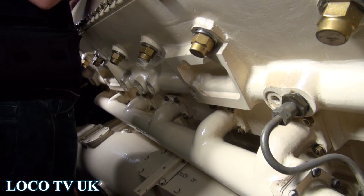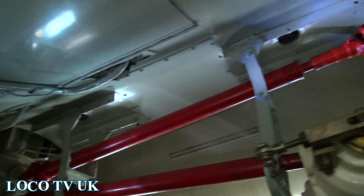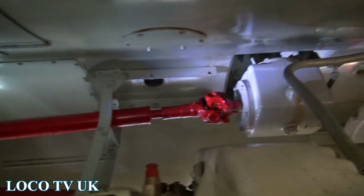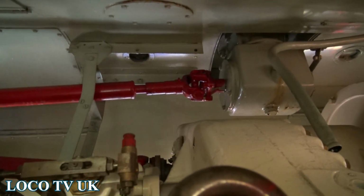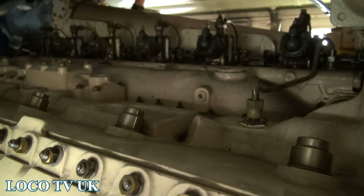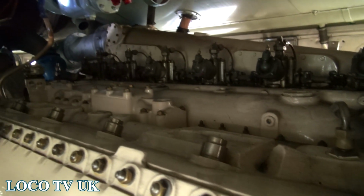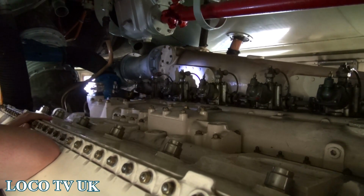It's a water-cooled two-stroke. The radiators are in the ceiling above our heads, and what you can see there, the big red propeller shafts, are the fan drives in the roof. One fan there, drawing the air through the radiators all the time. And of course it's not just water cooled, the oil coolers are also there, because the oil gets very, very hot in these engines. There's no valve gear.